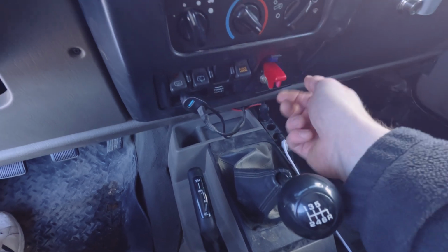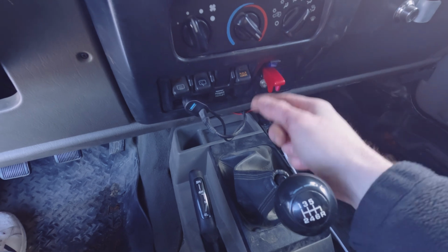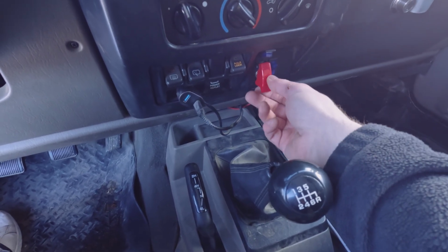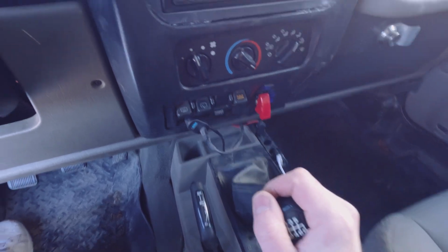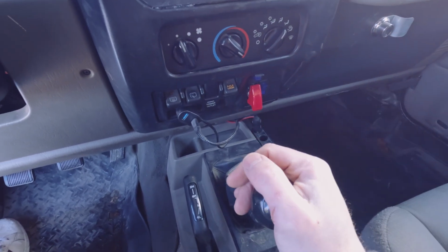So yeah, all I do is turn that on, and that will allow me to engage my lockers in any mode other than 4 low. And then when you push this back down, it's back off again. I don't know, it's not something I expect to use very often, but I like having that available.